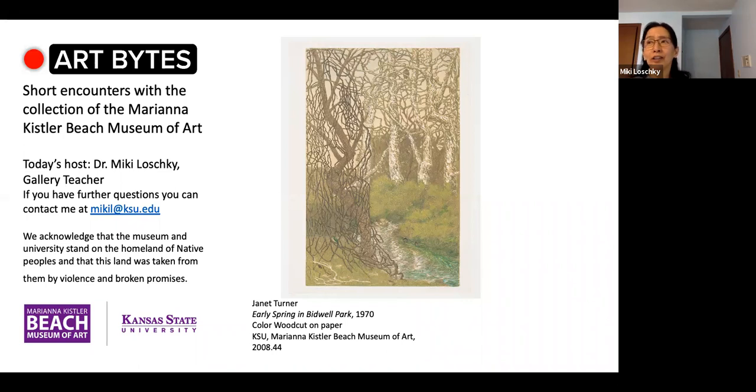Today, I'd like to share a woodcut print from our collection entitled Early Spring in Bidwell Park, 1970 by Janet Turner. Let's take a moment to learn about this print along with her other visionarist works, as well as where the artist's inspirations came from.